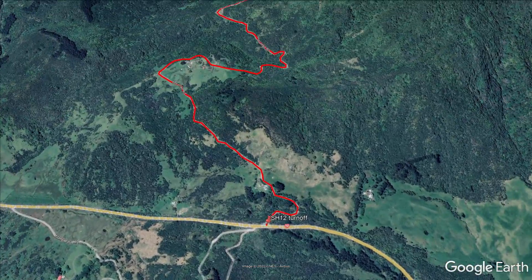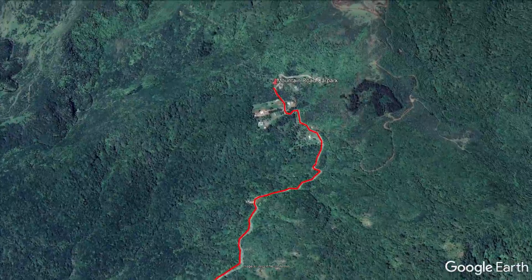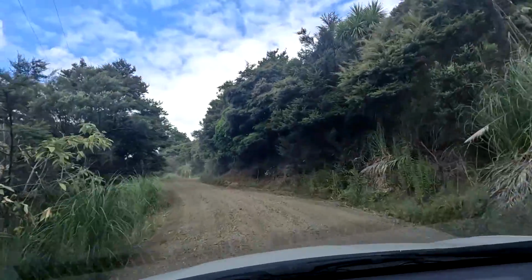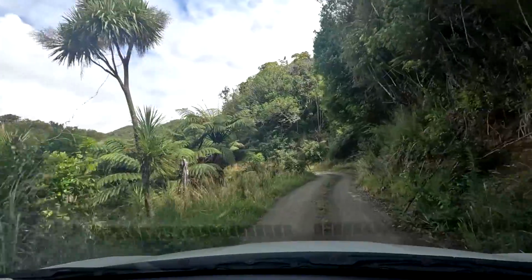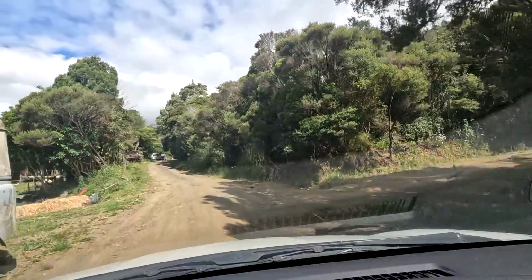From State Highway 12 between Whirinaki and Opononi, turn onto Mountain Road and continue for 4 kilometres. Living up to its name, Mountain Road is a narrow, steep and windy gravel road. You'll be fine in a 2-wheel drive, but take extra care around corners and drive slow for the locals.